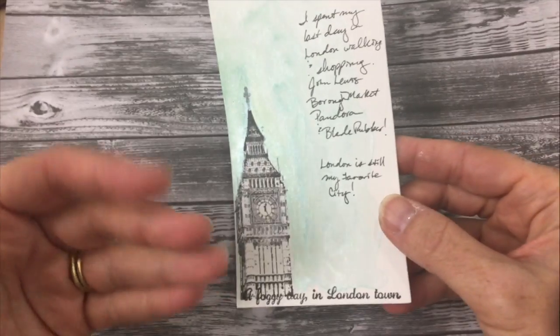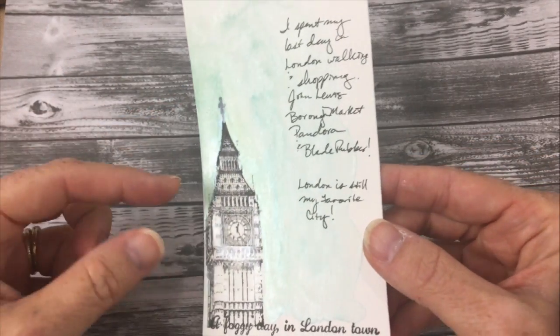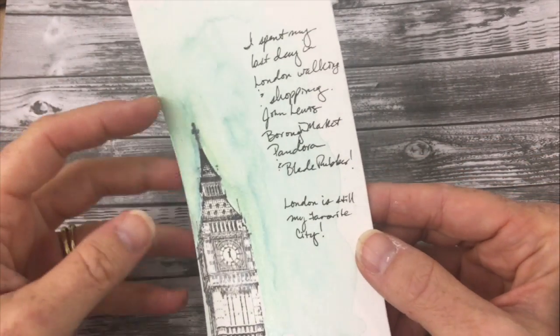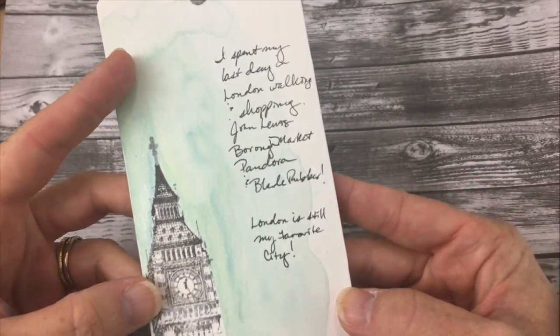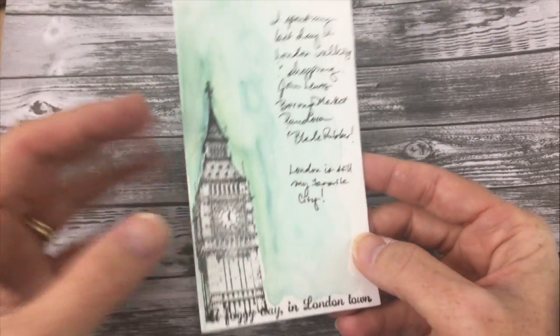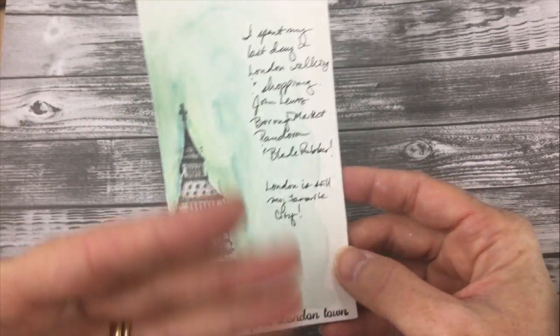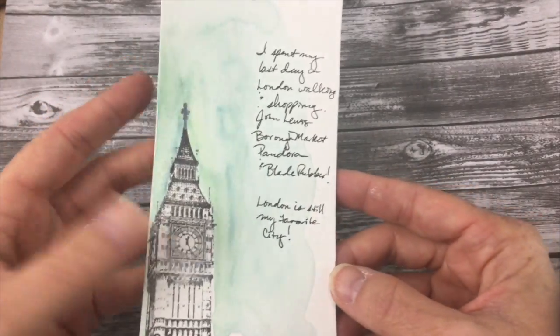Okay, so I just wanted to show you, I had pre-stamped some tags before I went on vacation, and I literally just did a wash around this stamp of Westminster Abbey, and you can see here as I'm moving it, this gorgeous, gorgeous shimmer that you get. I love them for a wash, a little layer of color. They're delicate but very impactful.